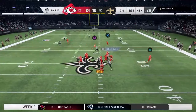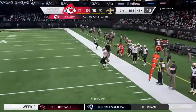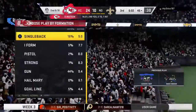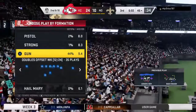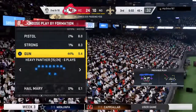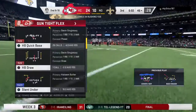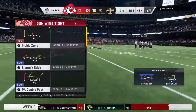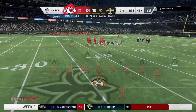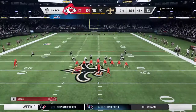After the interception, here's Watson. And he just gets rid of it, throws it away. A wise move there, looked like nobody open, now second down. Yeah, that one sailed on him. You've got to make sure you give your receiver a chance to come down inbounds because they are very gifted. They'll make the circus catches, but they make them out of bounds. That does you no good. So now 2nd and 10 after the incompletion on first down.